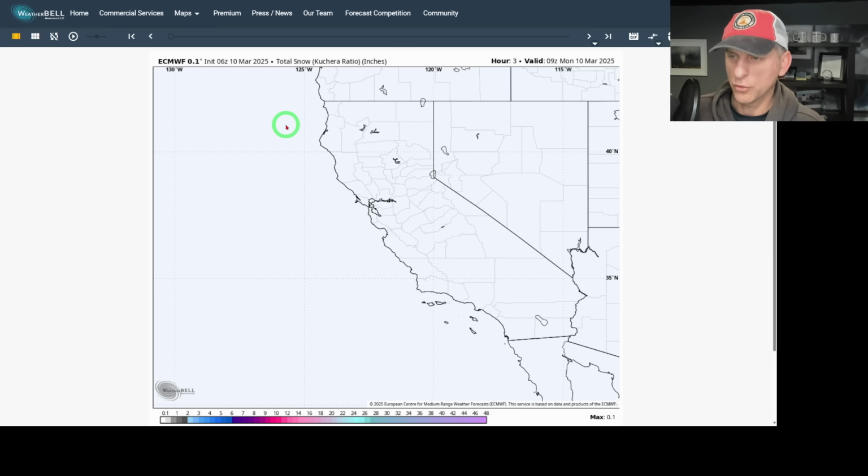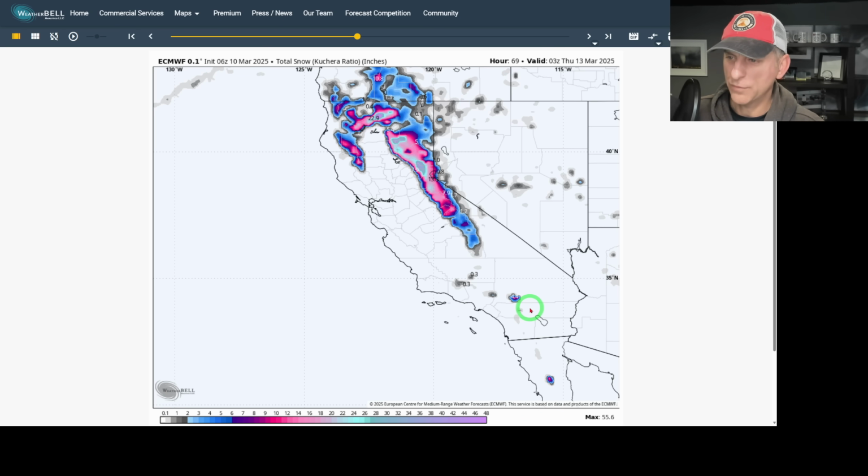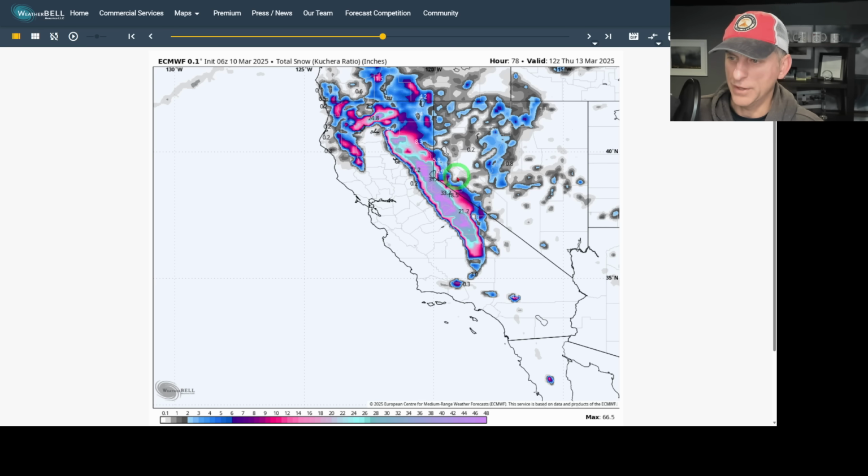Now, total snow to chair ratio in inches, put this into motion, and you can see some of the snow for the higher terrain. That's with the closed low right there. Now, watch with the next one. Look at that snow piling up across the Sierra Nevada.